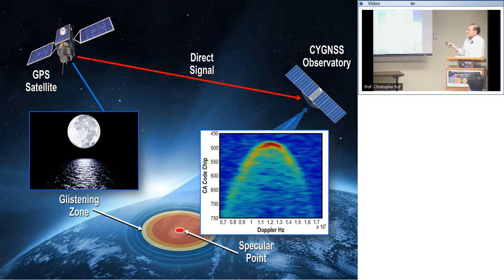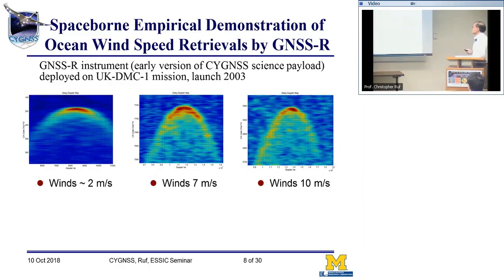And we make one of these images every second for 4 different GPS signals on the ground that we're tracking at each time with each of 8 satellites, and that's our data product. Okay, so here's an example of what happens to that delay Doppler map, the diffuse scattering at different wind speeds.